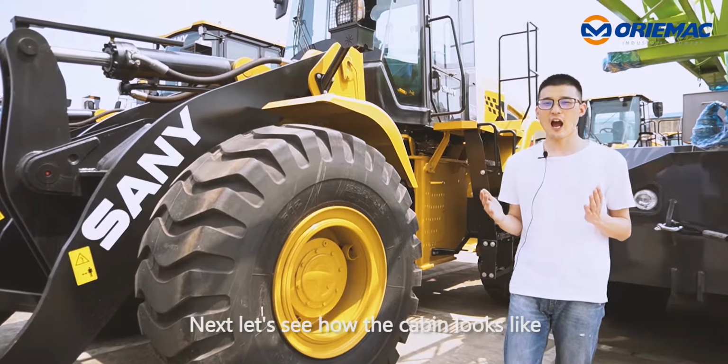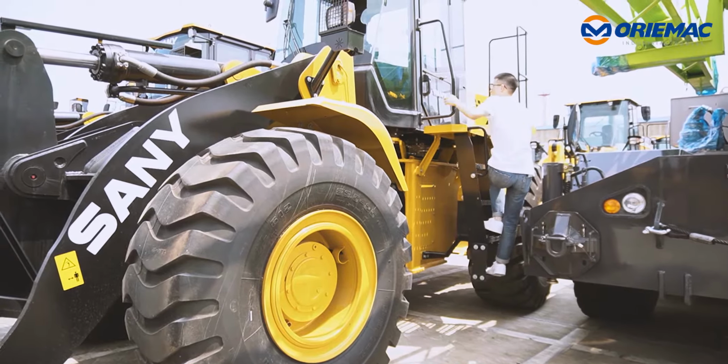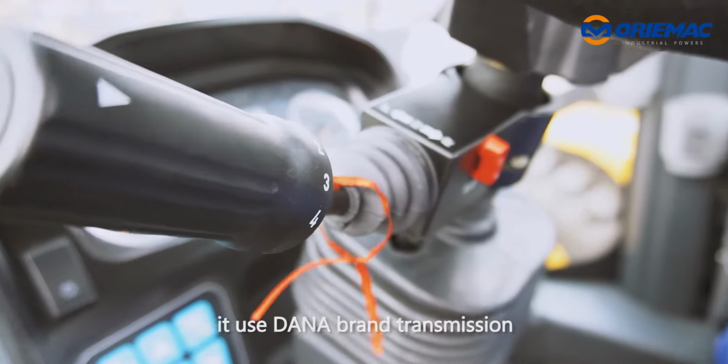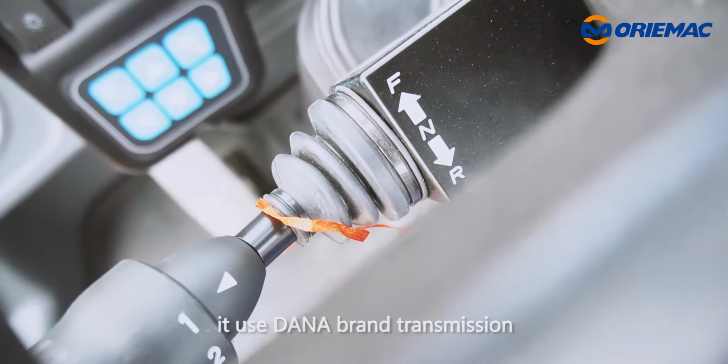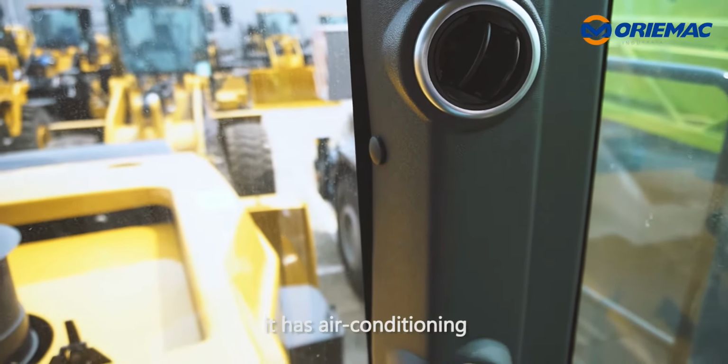Next, let's see how the cabin looks like. Very fashionable design. It uses the SANY brand transmission and the double joystick control. It has an air conditioning.